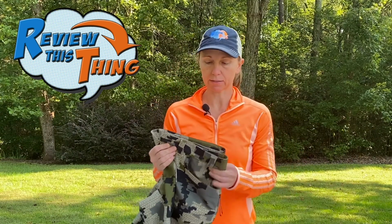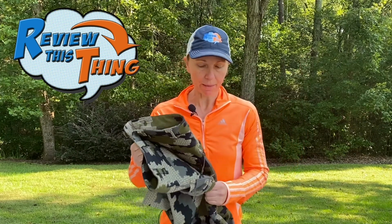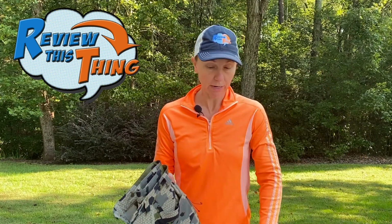So what are the main differences between these two pairs of pants? Obviously, as I mentioned, the Attack pants are going to be stretchier, so they're going to be more comfortable with squatting, climbing, that sort of thing. The Attack pants are heavier as well, so if you're going to be primarily in warmer weather, the Tiburons are going to work better for you there. If you're going to run the chance of probably getting in some rain, then the water repellency on these is a whole lot better than the Tiburons.